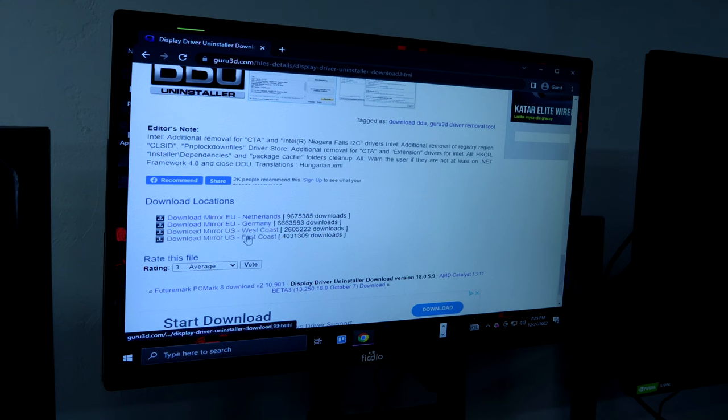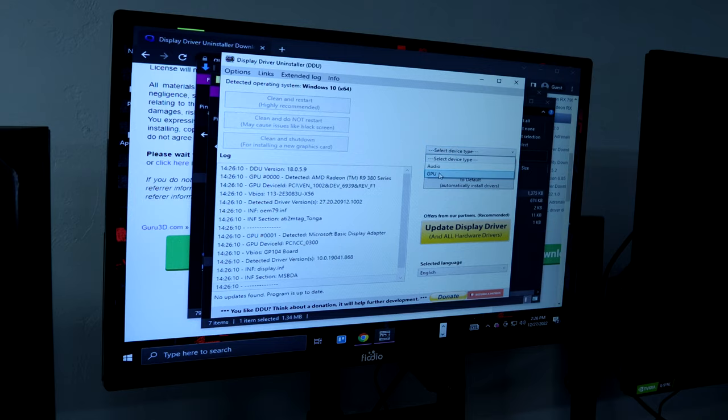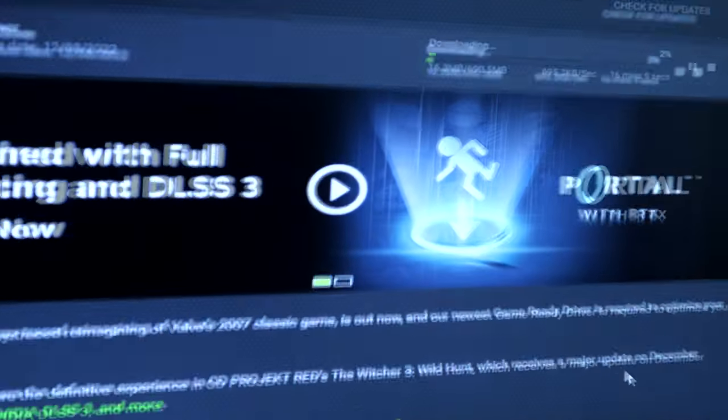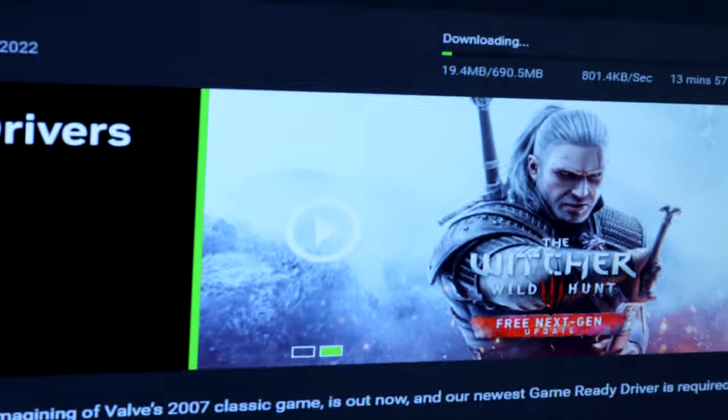First thing to do with the new equipment is to run a DDU to uninstall the old drivers from the system and get the NVIDIA drivers downloaded. With the proper drivers installed, it's time to do a stress test.